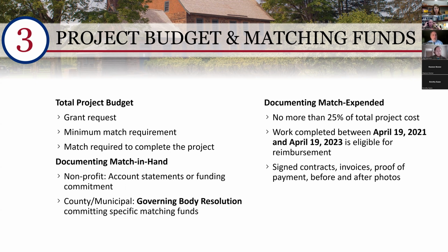Also, in this section, you're documenting your match in hand. If you're a nonprofit, you're providing account statements, your budget and your balance sheet. If you've already received perhaps a county grant, perhaps you have a letter saying that you're getting this amount, provide that to document that you do have this match in hand. And if you're a county or municipal government, that government body resolution basically committing the match if you do get the grant in the future.